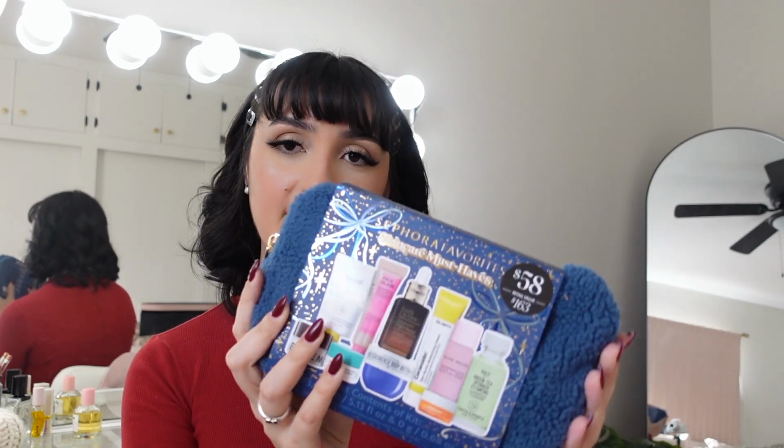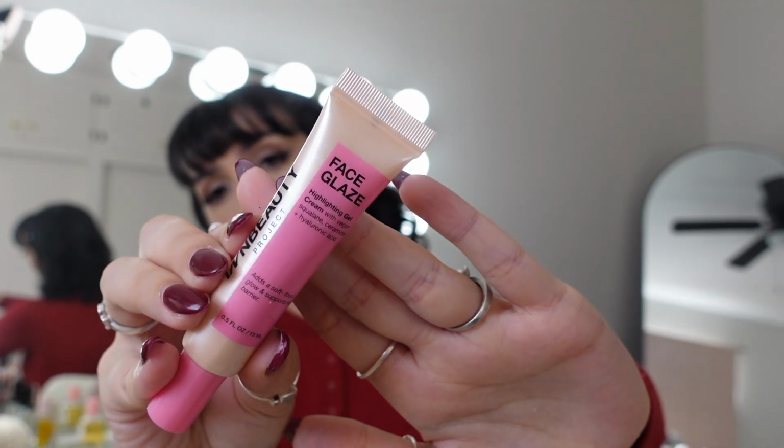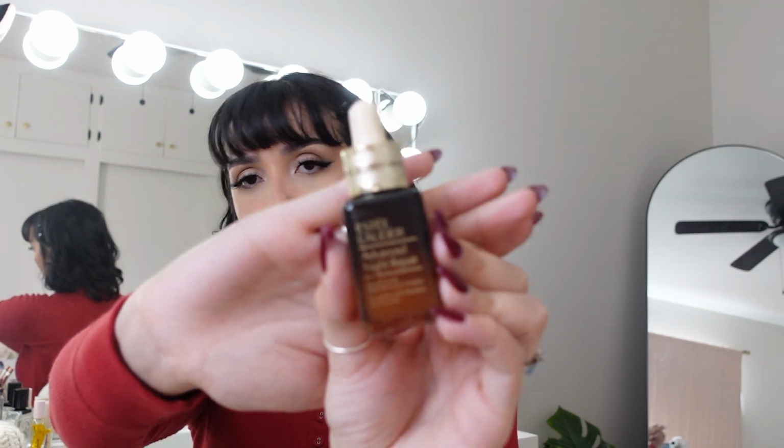And then I did go ahead and get the Sephora Favorite skincare must-haves. This is also a gift, but I'm just gonna open it a little bit for y'all because it's not glued shut, so you guys can see how big the products are that come in here. It comes with the Face Glaze Highlighting Gel Cream. I've never tried this, but I've heard really good things. It does come with an Estee Lauder Advanced Night Repair.